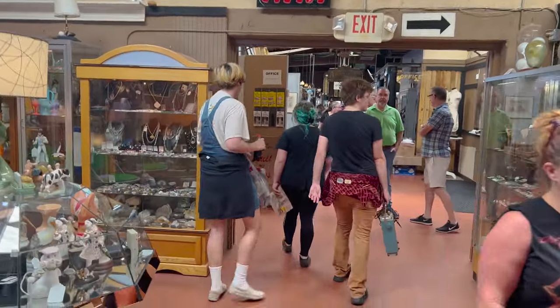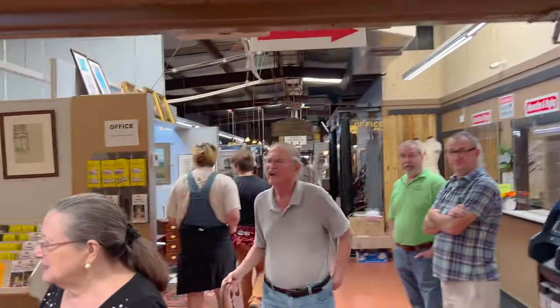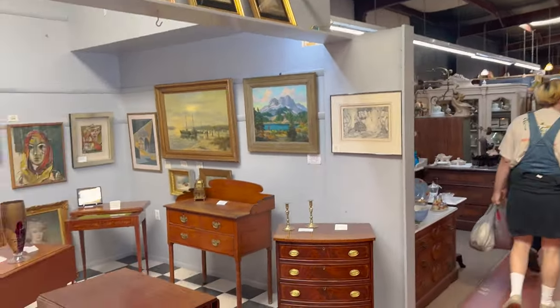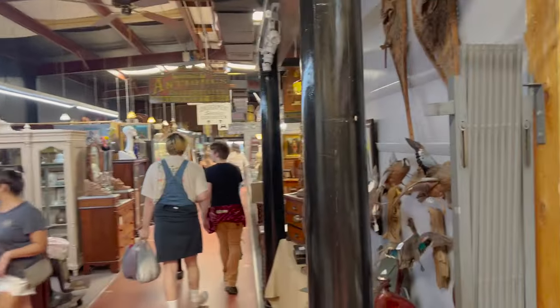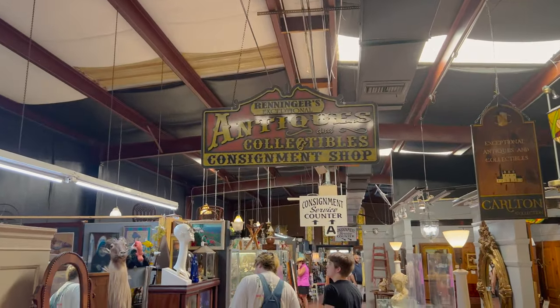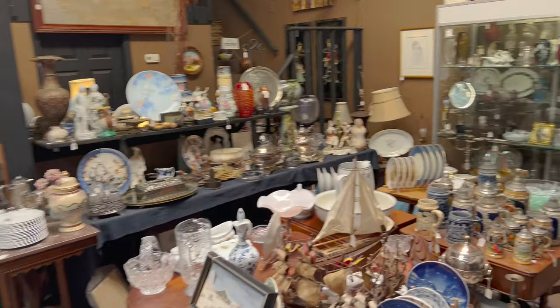Then if we're looking down here, it says service counter. So I think this section is still also consignment. Maybe it literally is one side's consignment, the other side is individual, because down there it says consignment service counter. So definitely thinking, there you go, look, consignment shop. Now we're almost towards the end of this side.